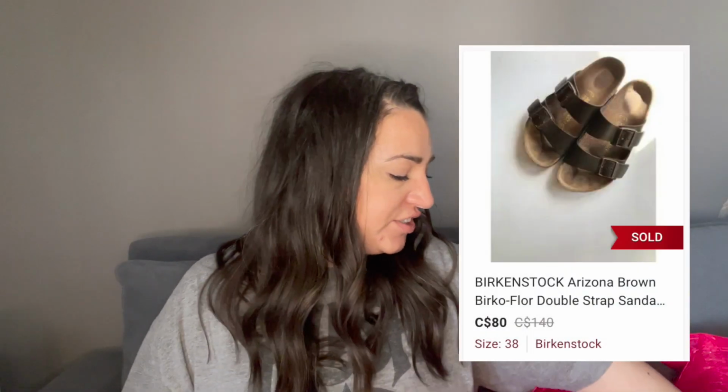The next pair of shoes I wanted to show you, or that I got, is this pair of Lower East Side 2000s vintage chunky square toe loafer, heeled loafer. These are super trendy.